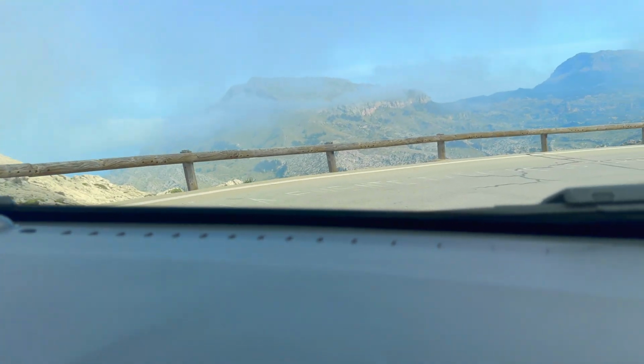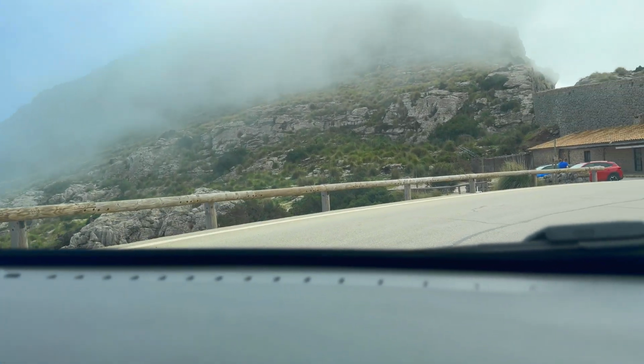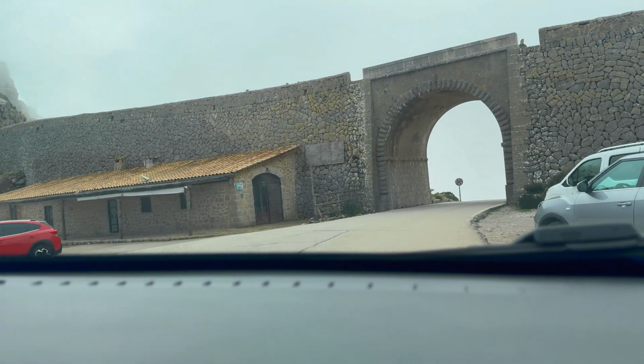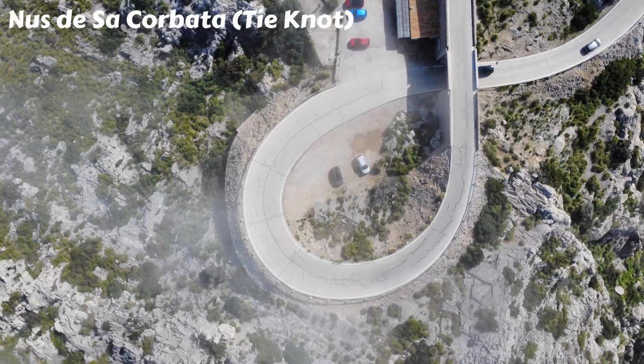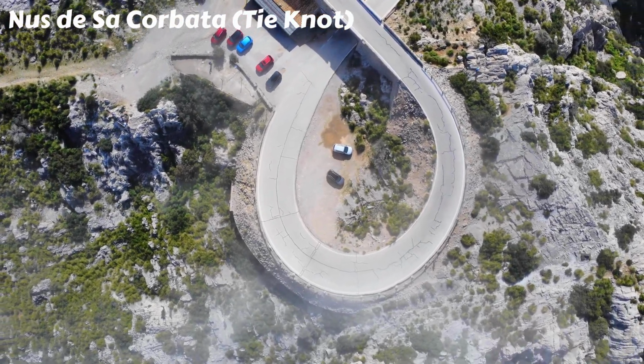We had to pull over here for a quick stop because this spot is just too incredible to drive past. It's a 270-degree curve that loops back under itself. Absolutely insane.